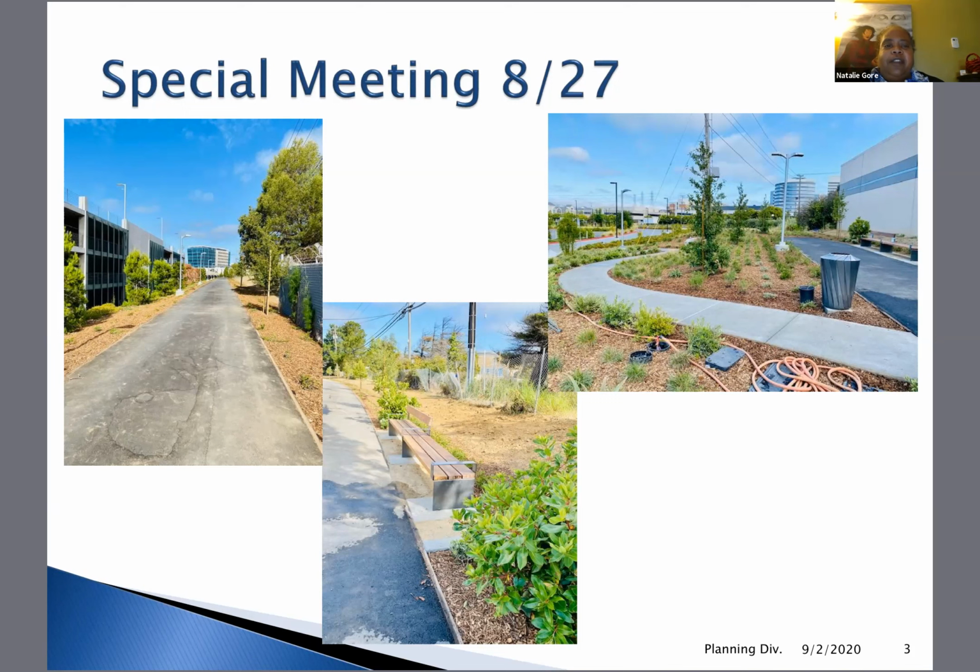Are there any other comments that any other members would like to make about this project? Hi, it's Christina Anderson. I just wanted to apologize for not being there for the walk. I was in the hospital, and those are the nicest pictures of that little area there.